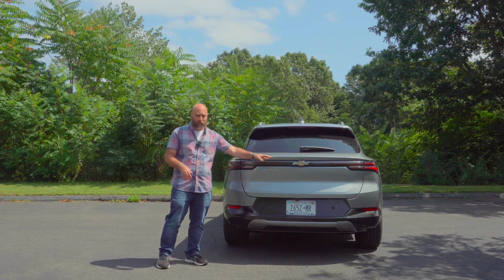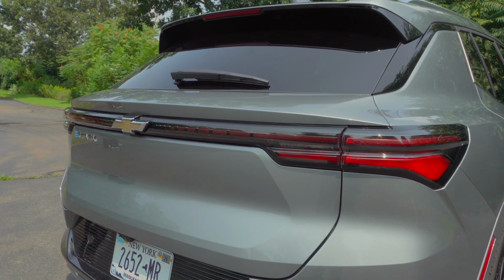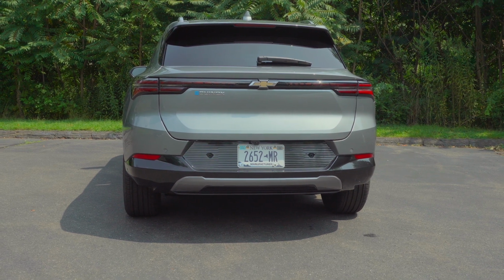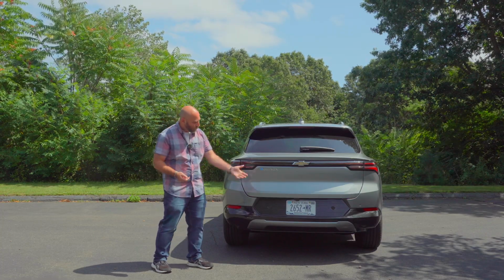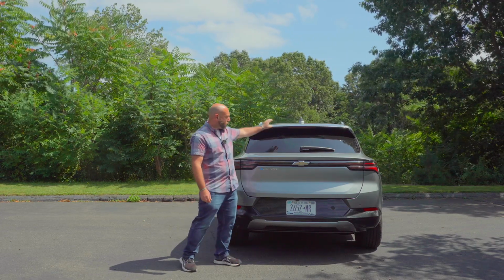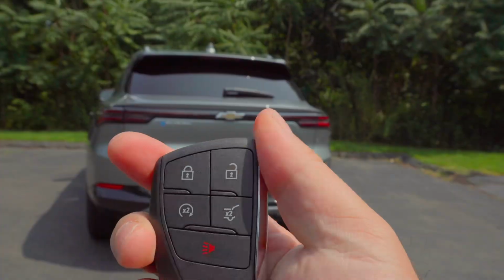Again, there's a blackout package if you like the black badges. Do have parking sensors across the back. Of course, we have them on the front. Definitely going to have them on the back here as well, and those will set off those cameras on the inside for the full 360 view. Backup cam, of course, another equals Equinox up here, and then your brake light up through here. And you do have a rear wiper. I always love to see a rear wiper.